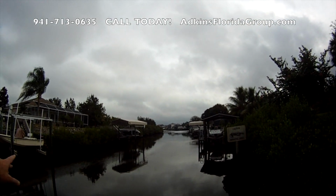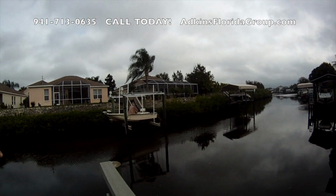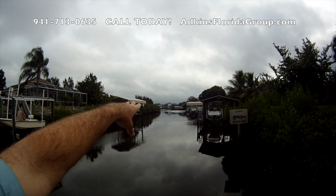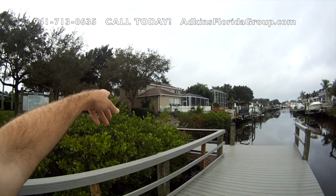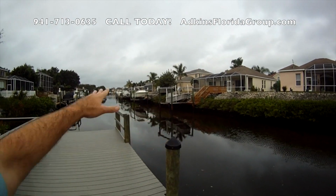And you can see here that there's a whole bunch of different styles of houses here. You can see a whole bunch of different styles of boat lifts and everything. Down there, you see some really large houses, some 4,000 or 5,000 square foot houses here. You know, more modest homes, maybe 2,000 square feet here, probably 2,500 square feet. And there's all different kinds of boat lifts, you know. There's all different kinds of boats.